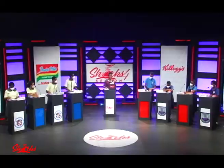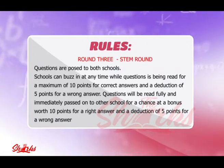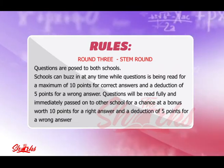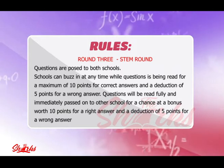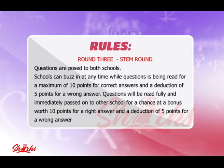So we're now going to move on to the STEM round. Are we ready? Listen to the instructions. I'm going to pose questions to both schools. You can buzz in at any time. Should you get it correct, it's 10 points. Incorrect, -5. If I haven't finished reading the question when you buzz in, I will continue and the other team can try. Okay? Right. Are we ready?